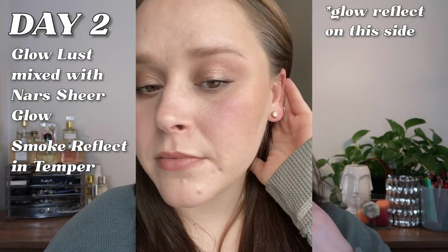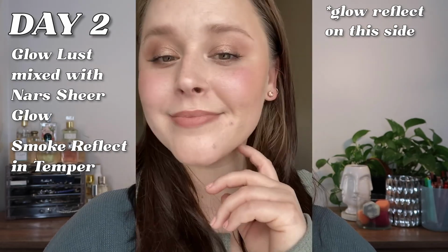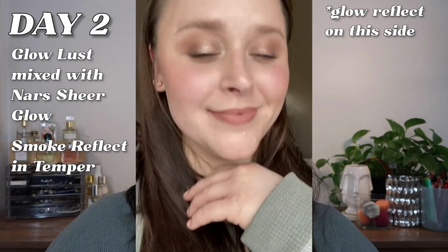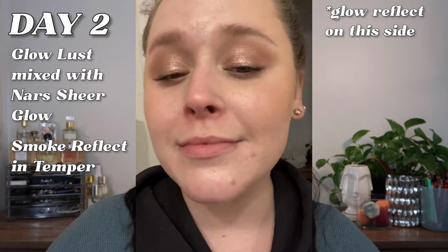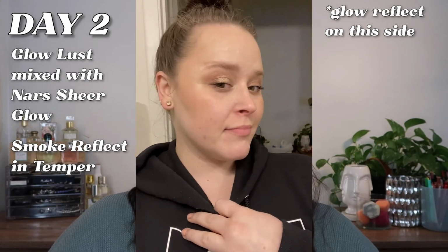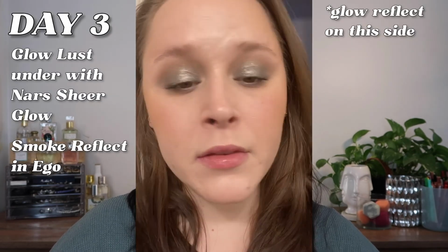And then this is my face today when I mixed the foundation with the luminizer on this side of my face right here, and the other side is just the foundation. This is the beginning of the day, and then this is the end of the day, and then this is what I'm going to be doing tomorrow, which is putting it underneath the foundation. I am going to use the same foundation just so we have a baseline of what's going on. I feel like it'll be easier if I just keep that same foundation.